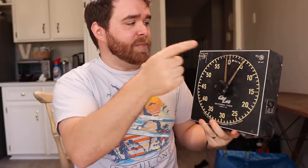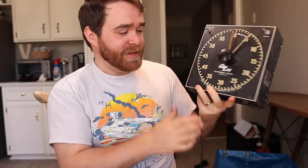And then you plug it in, turn on the timer, and turn on the alarm, I guess. There's two on and off switches. I'm not sure which one turns on which thing. But then it just goes. And when it hits, it's really loud. But definitely a cool piece. I like the look of it.